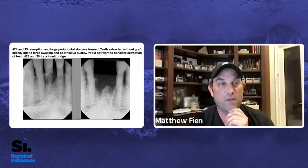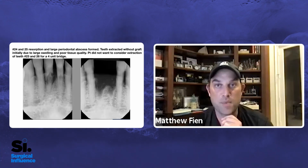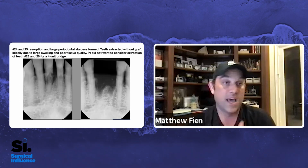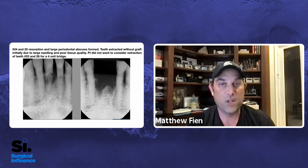So tooth number 24 and 25, resorption and a large perio abscess that formed. The teeth were extracted initially without grafting because there was a lot of swelling, a lot of infection, and tissue quality was poor. So we can't really argue that.